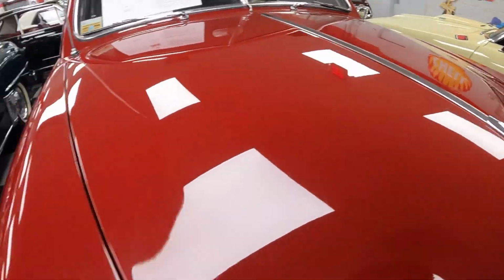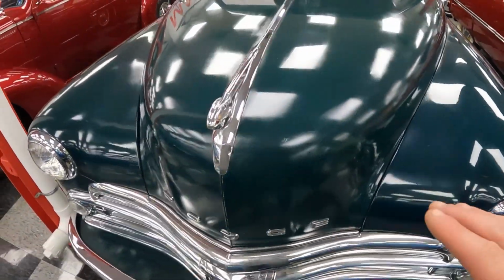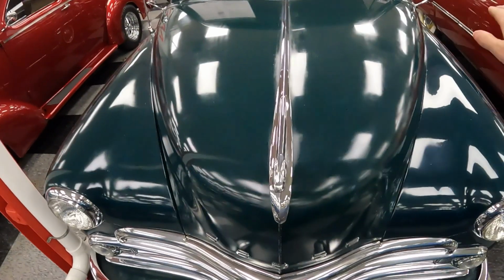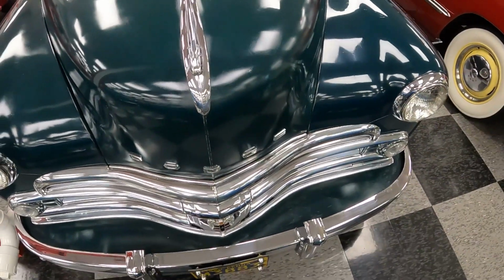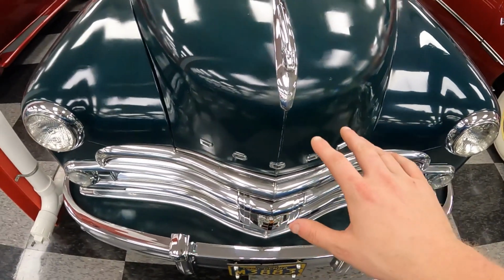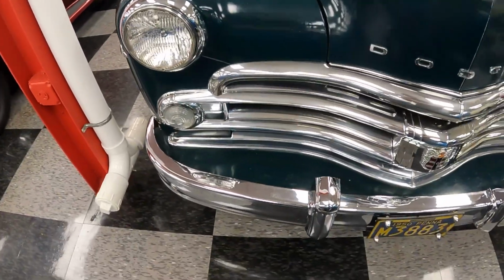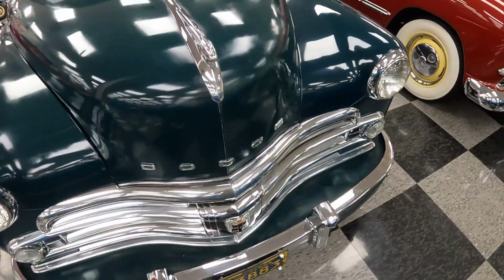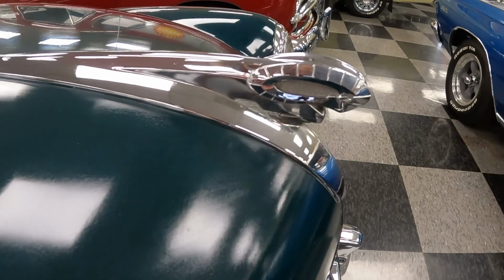Over here, there's just way more lines. See how, when looking at the nose, it just comes down to a point, how it's layered. Not to say it's not layered on the Ford, there's just way more layers on this than there is on that. And this hood ornament, it's a ram.